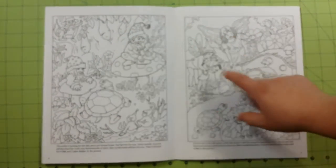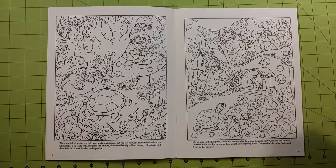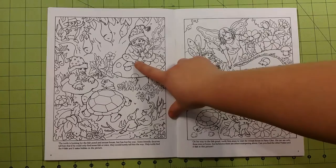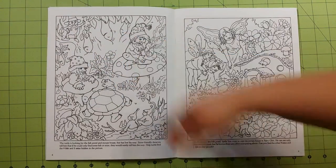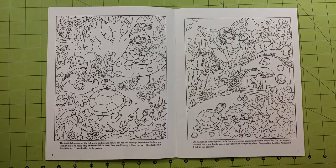Different things are going to be hidden inside these coloring books. Focus. There we go. So, for example, this one said 9 fish. You see a fish here. It's hidden inside the coloring book. There's a fish there, there, and there. And they're hidden all throughout the page themselves. So every page is going to have a different amount of little animals or little items hidden inside the coloring page.